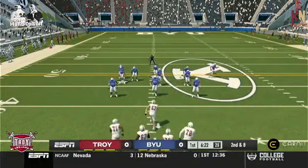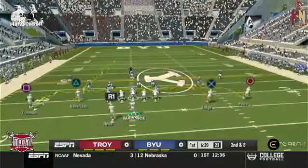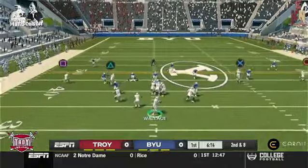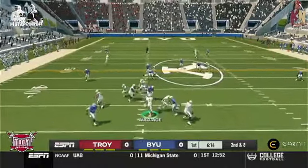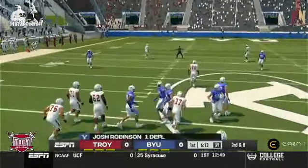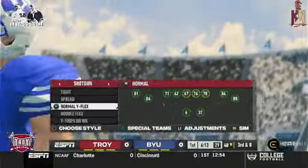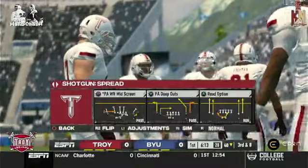From their own 40-yard line, it's second down. Slings it out, and it gets hit. Did you see how quickly he closed on the ball and took up that pass? That's what you look for in a safety.